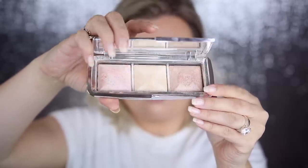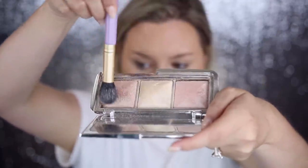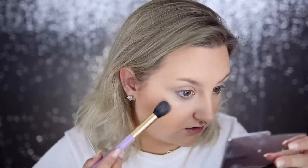Okay, well, this is a full face using Hourglass in general. So I'm going to remedy this with my favorite Hourglass highlighter, and this is the Ambient Strobe Light Palette, the metallic strobe light palette. This brush sucks for this because it sheds so bad, but this is the Makeup Addiction Small Contour Brush. I've just been using this lately for this. I mix all three shades together, I just kind of run over the top of them, and then I'll show you.